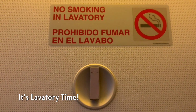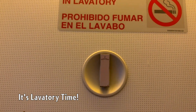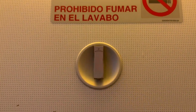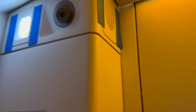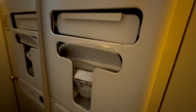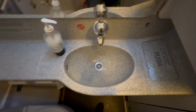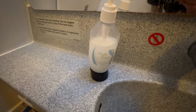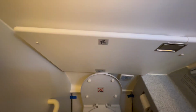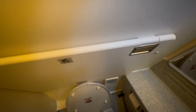Here is the forward lavatory right behind the cockpit. You've got the coat hook, air vents, some tissues, the sink, some soap, and of course the toilet itself, the nappy changing table, and toilet seat covers. So that's the lavatory on the Allegiant A320.